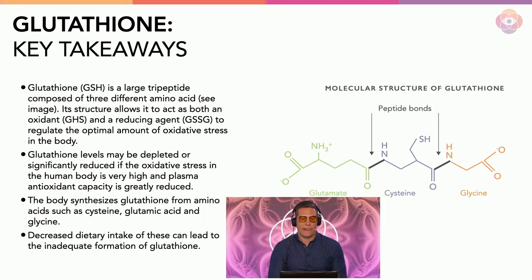And if you have a decreased dietary intake of any of these amino acids, it can lead to the inadequate formation of glutathione. So for example, I usually take in the evenings maybe 7 grams of glycine and usually like 600 milligrams of N-acetylcysteine. And it seems to really have a good effect on sleep, but also on recovery and balancing the antioxidant status in the system. How to increase glutathione?